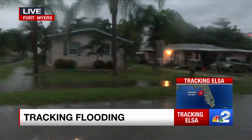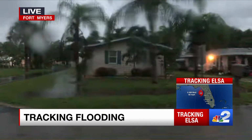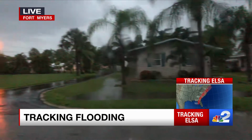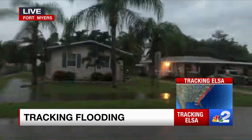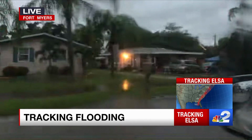You can see the storm drain completely flooded up. And that's not helping these families who live here in this home. Now, neighbors have trouble getting through here when it floods. Now, this is how it looks right now. People in the area are concerned about water coming into their homes.